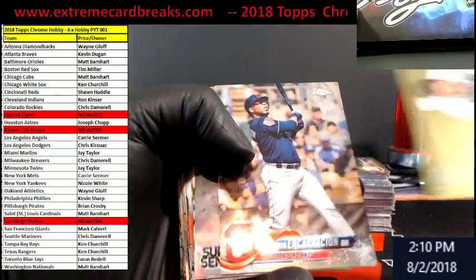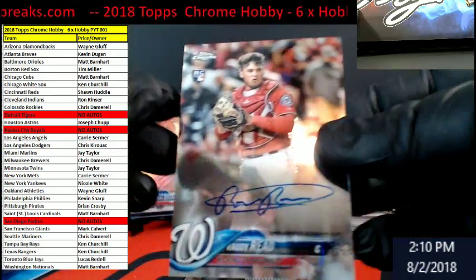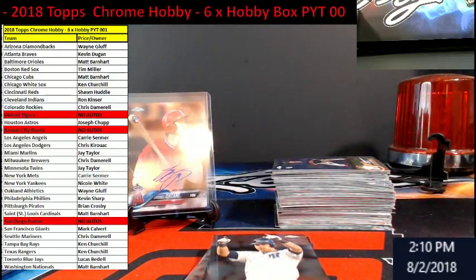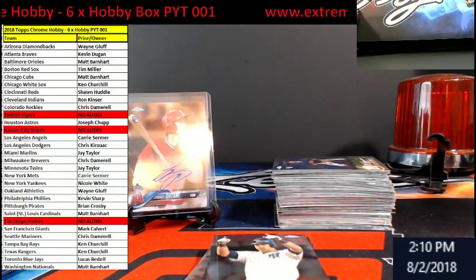Is that numbered? Nope. First auto, Wandy Reed. We can't have a case without Wandy for Los Angeles. Or sorry, for the Washington Nationals. Oh, I was thinking L.A., thinking about flights that were going out.